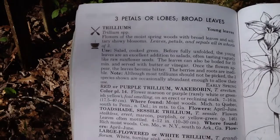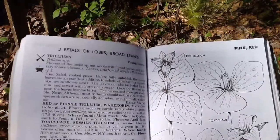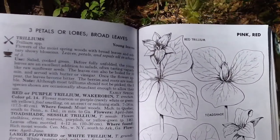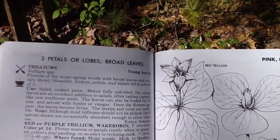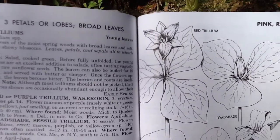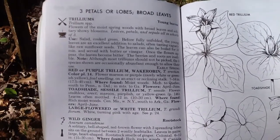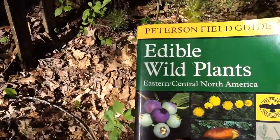Flowers in April to June, and really April is when you want to collect them. They're really not edible past April. They get too bitter and they open up and get too mature. But there's the illustration they're showing us here. It's a really good one, and it says here a colored picture on plate 14. So let's go take a look at that.